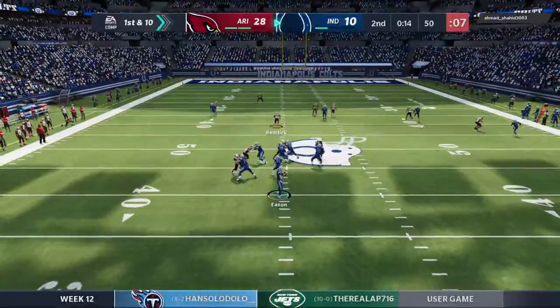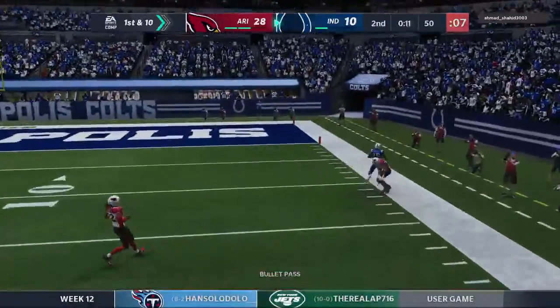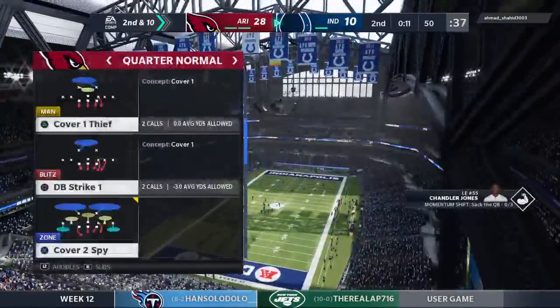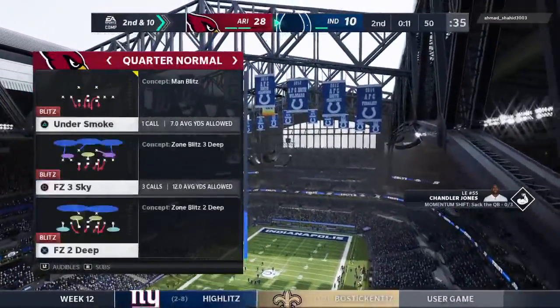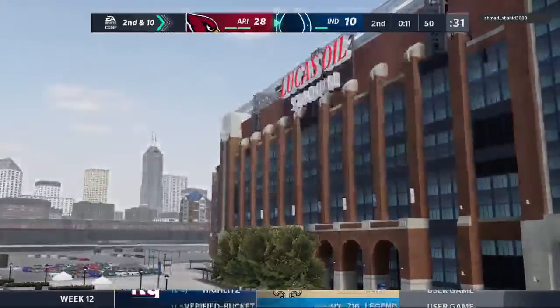From the midfield stripe, they'll look to throw. Looking for Campbell downfield, and that'll be incomplete with 11 seconds remaining now. He was looking that time to get it to Paris Campbell. And now it's second down. Brings up 2nd and 10.